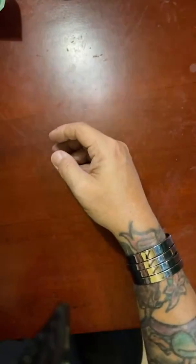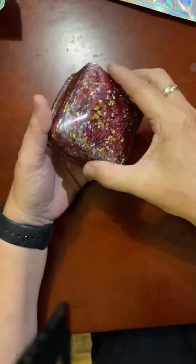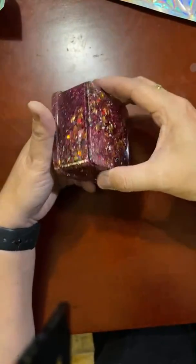And then we are on to, let's do the squares. There's 1, 2, 3, and 4. Again, they are all individually made. I only have one mold of each one. I like to experiment with glass and glitters, especially for girls. And this one came out really pretty.